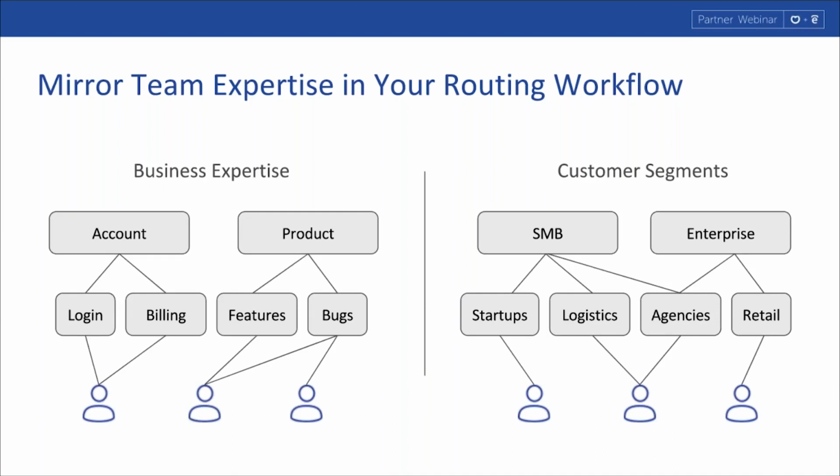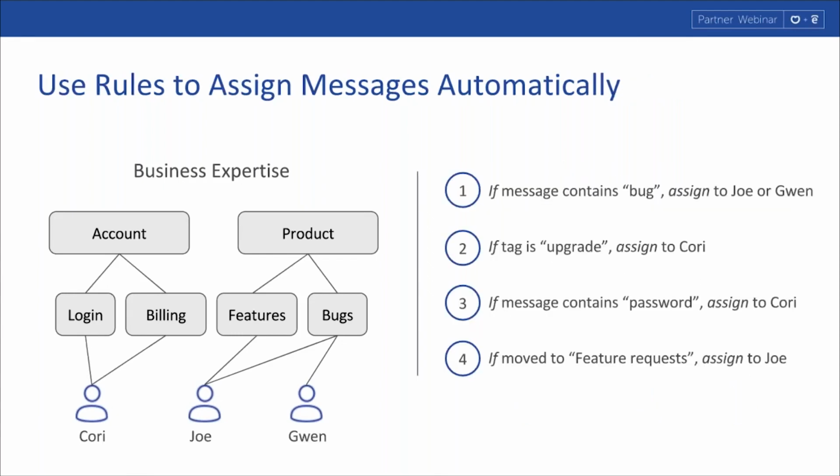Other ways we've seen it is based off of customer segments. We have a really simple example here just based off of the size of the organization, initially breaking it out by small to medium businesses and then by enterprise. But then within that, you probably have product experts based off of the different segments within SMB and within enterprise. You could have startups as a really small segment, or you could have logistics industry. You could have agencies. You could have retail, and you have experts in each of these segments that you want to make sure that the right people are answering those questions.